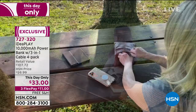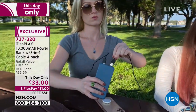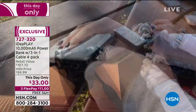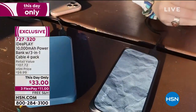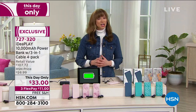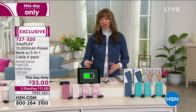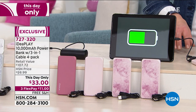Even though this is the most affordably priced Idea Play portable, it's like a power factory. These are like little mini portable power factories for your cell phone, for your tablet, for your computer, for your DSLR camera. All those devices that we're using, let's be honest, especially when you're online and you're posting and you're streaming, you're sucking the juice out of that stuff. Even if it's something as simple as making sure that your fitness tracker has battery life. Well, Idea Play is one of the number one names in the industry when it comes to what I call these little batteries for your battery.